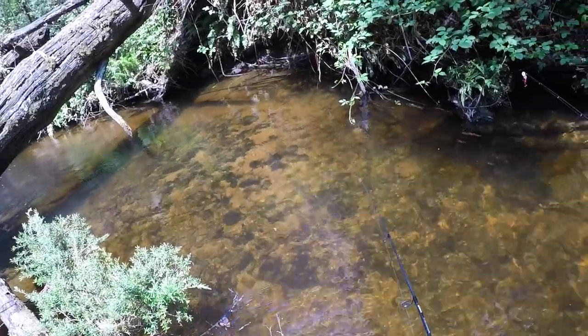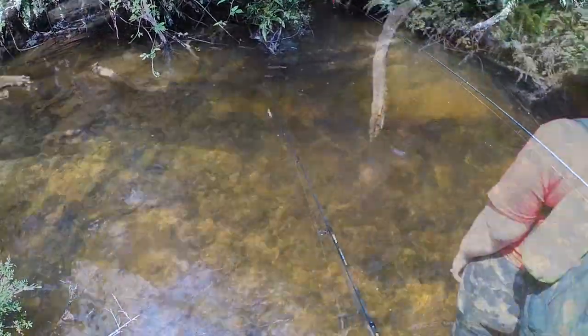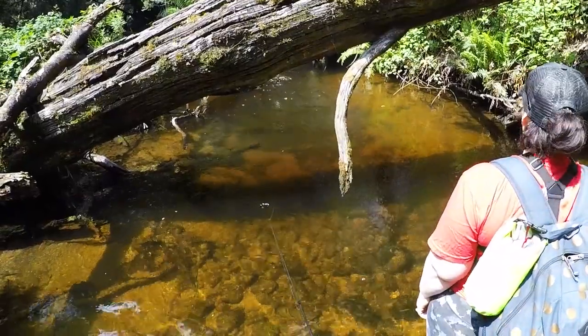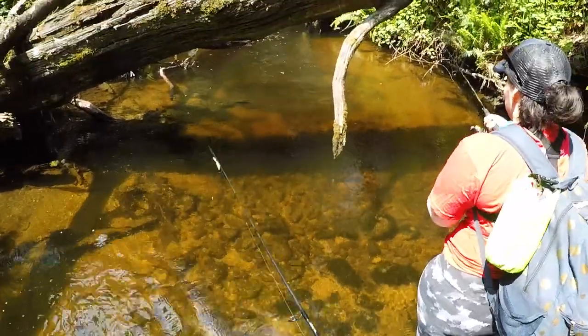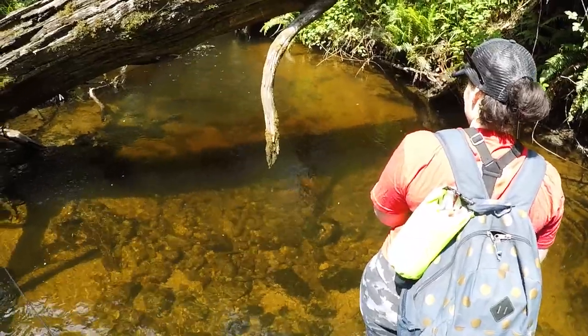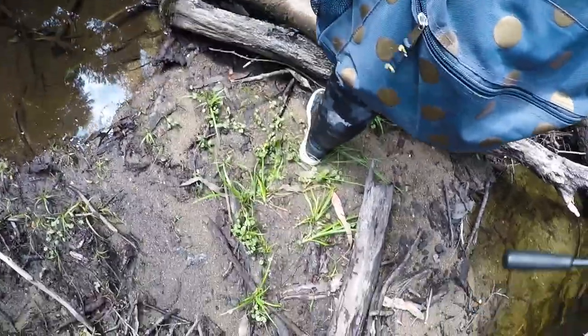Tiny little follow. Look at him. Oh, over it. Oh! He's sitting right there. Now they pulled him right on the top of the current. So, it's Tegan's turn. She's in front by two.